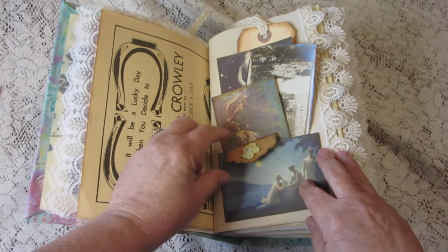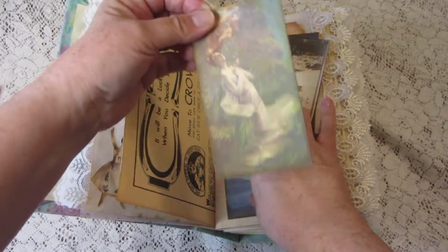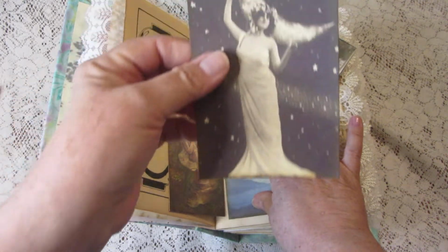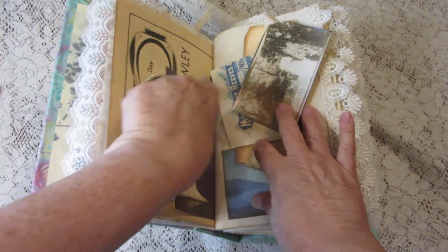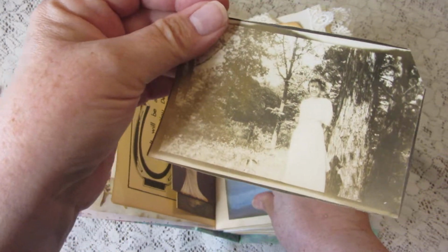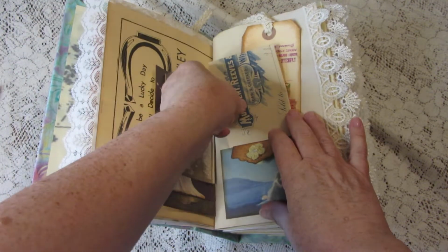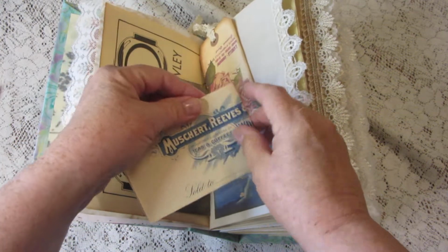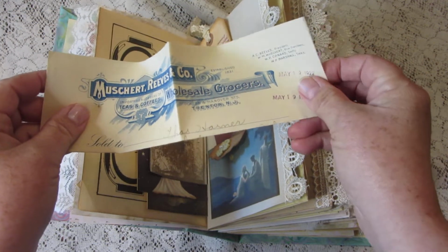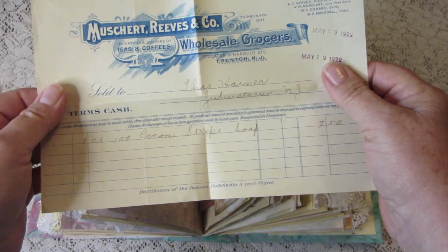And in this pocket we have a journaling card and another journaling card. And this is a vintage photograph of a young lady, turn it upside down. Here is some vintage ephemera. All the ephemera and photographs in here are authentic. Whoops, authentic vintage.